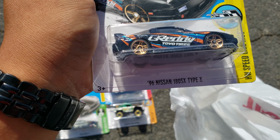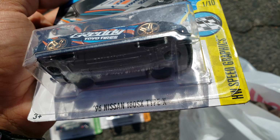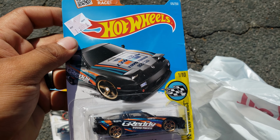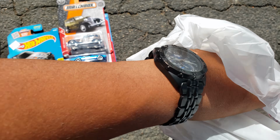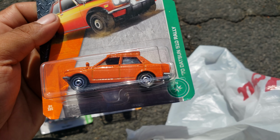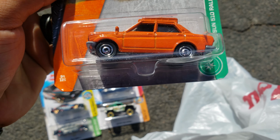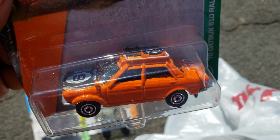And take a look, man. This is what I came for. JDM stuff. Nissan 180SX Type X. And take a look. This one I had, but I opened it and we gave it to my son. 70 Datsun 510 Rally orange. The one you see most of the time right now is the blue one.